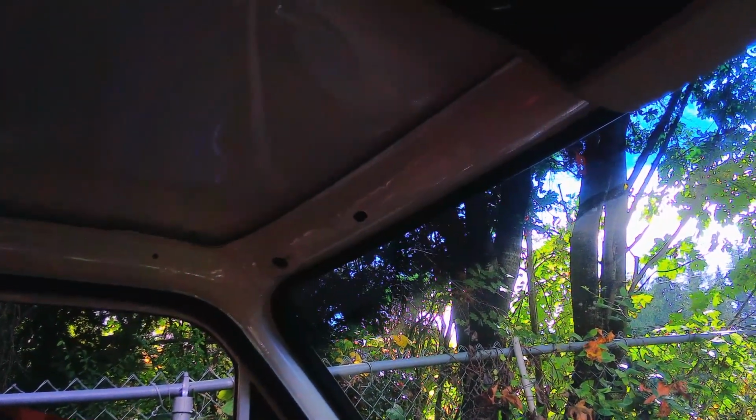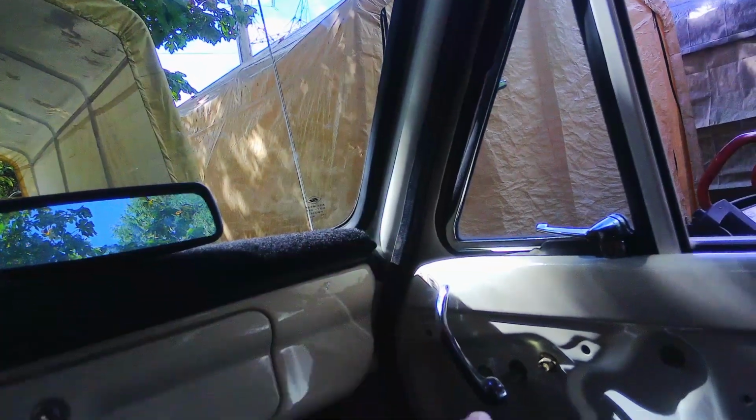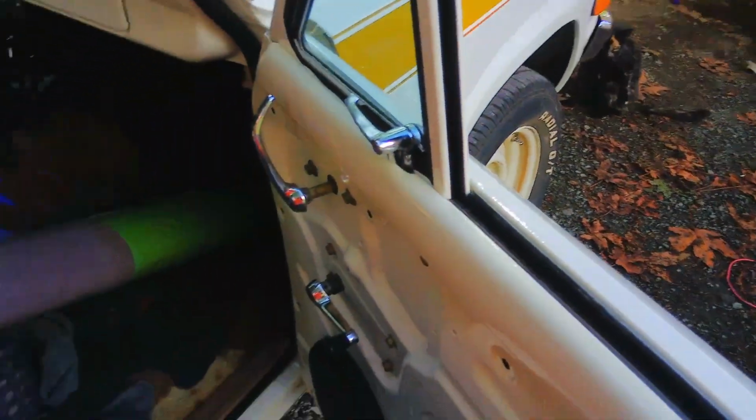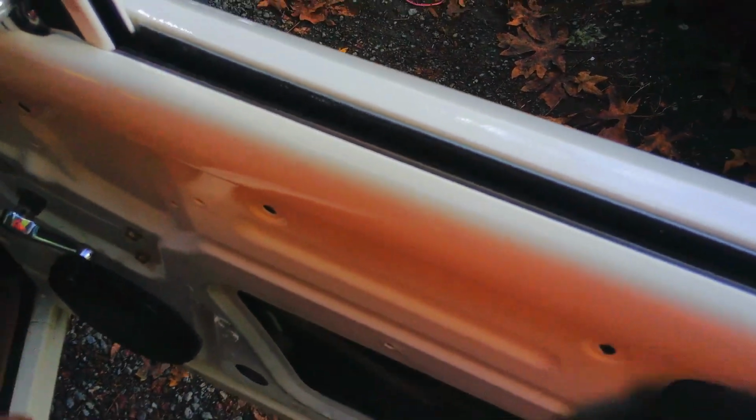These doors, through '88, had these old '60s style pull handles on them. Yeah, so I was able to convert the '84 doors over to the early style handles, plus the square shafts here, so I can run the early handles.